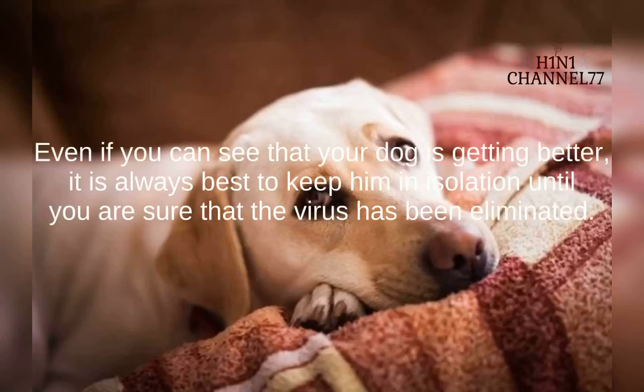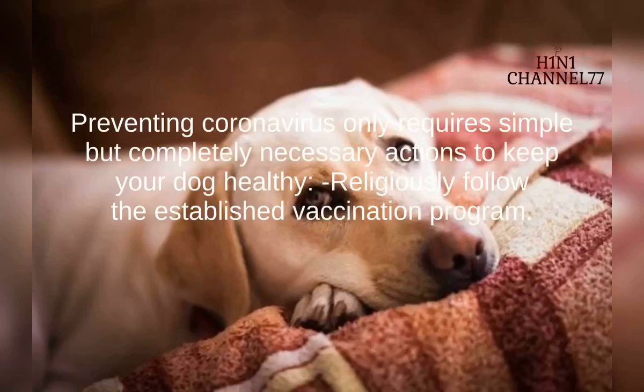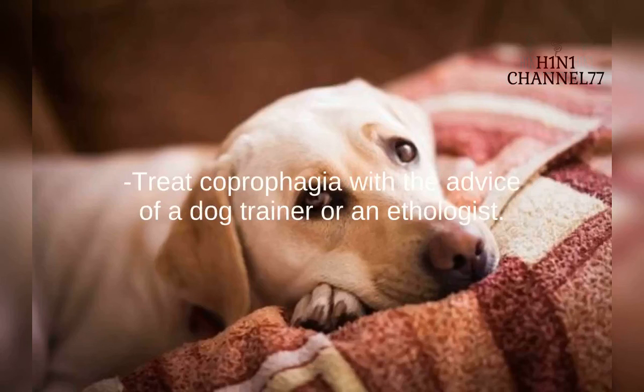Dog coronavirus vaccine. Currently, there is still no vaccine against the dog coronavirus that acts as a cure. What does exist is a preventive vaccine made with a modified live virus that gives the animal sufficient immunity to protect it against this disease. However, being vaccinated against the dog coronavirus does not mean that the animal is completely immune, i.e., it may be infected, but most likely the clinical symptoms will be milder and the healing process shorter.